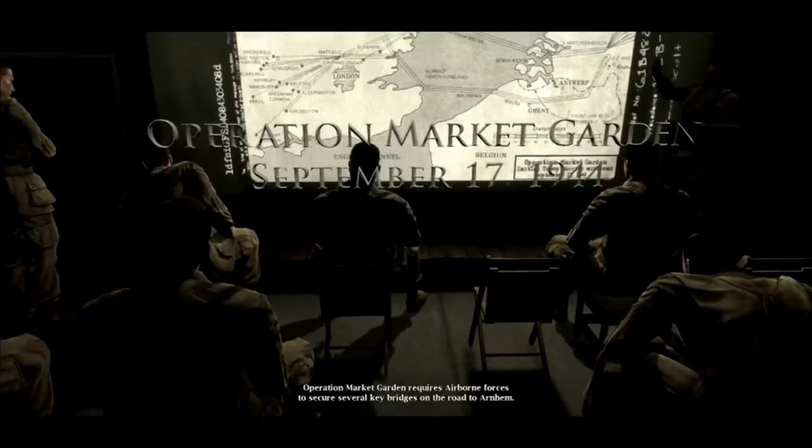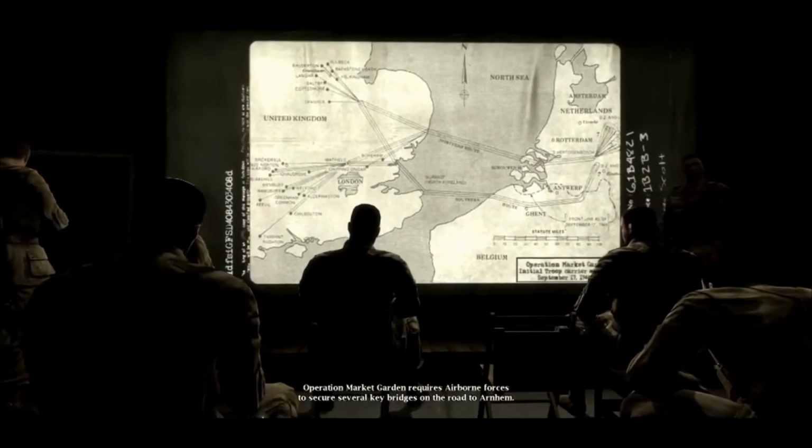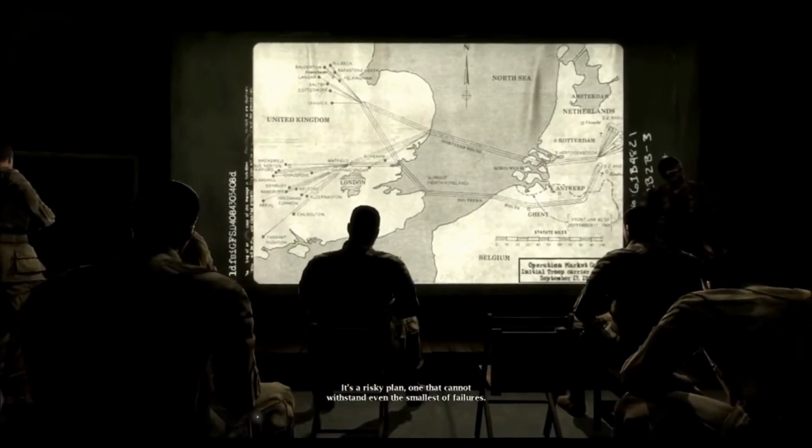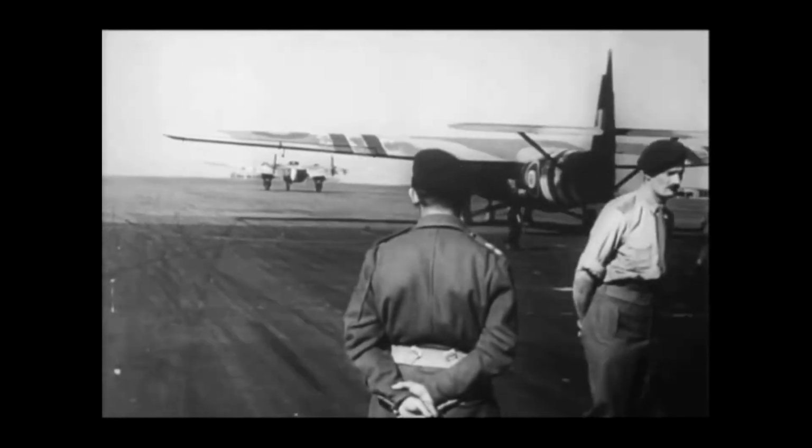Crews and troops received their final briefings at 8:30 a.m. on the 17th, and at 10:25, the first Pathfinder planes took off from Chalgrove in England. The Pathfinders of the 82nd Airborne had an easy path until Grave, where German anti-air opened fire, but were quickly silenced by fighters of the 78th Fighter Group.